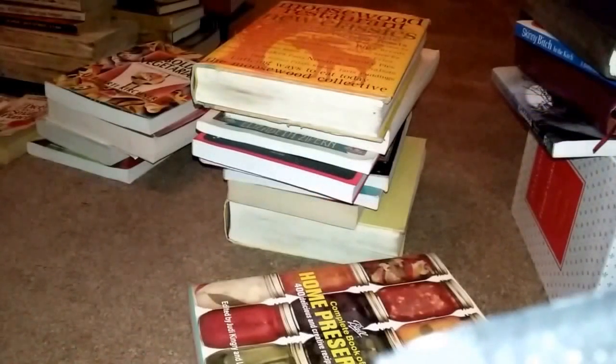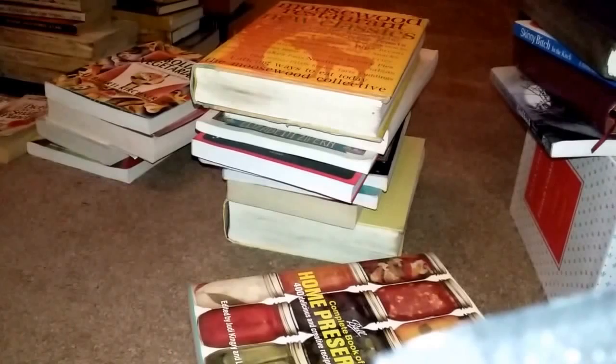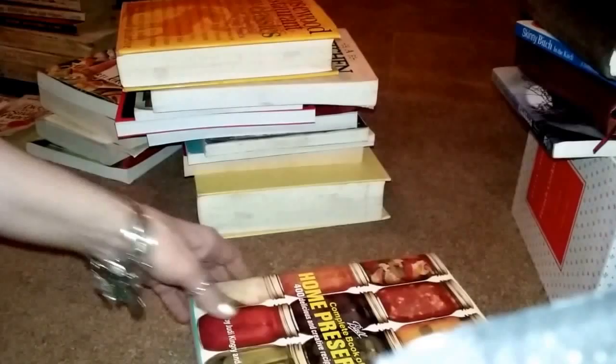Okay, I want to give you a little update. I started with the kitchen books because I thought that would be the easiest to do, and I went pretty quick. So I'll show you what I'm keeping, and I'll show you what I'm giving away. I don't know if I'm going to do this with all my books, but let's see.